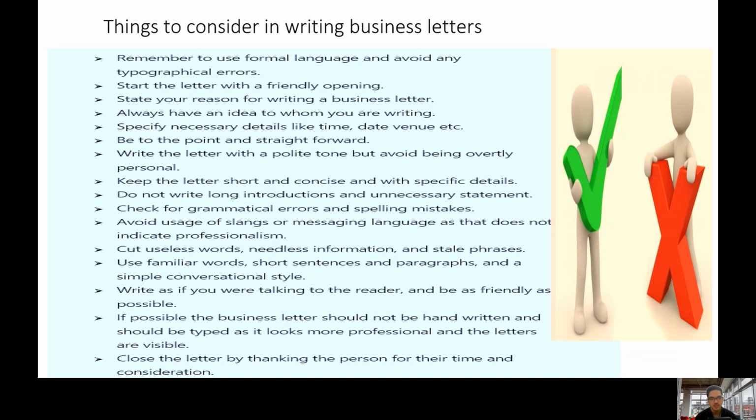Use familiar words, short sentences and paragraphs, and a simple conversational style. I want to focus on the very first part first. Use familiar words. Look, you're not impressing anyone by using words that are hard to understand. This is not an IELTS exam where you get bonus points for having a better vocab. As long as your words are clear enough to be understood and your grammar is good and understandable, then that is great. So make sure you use words that are understandable.